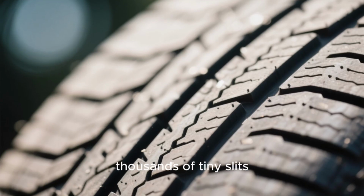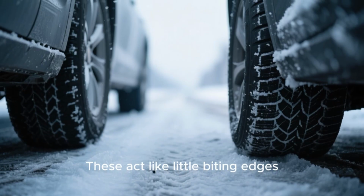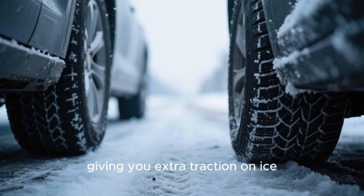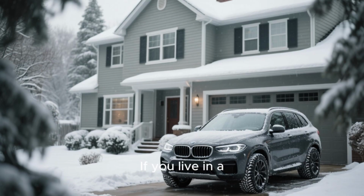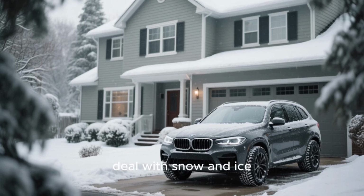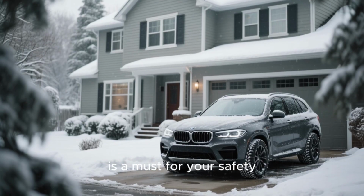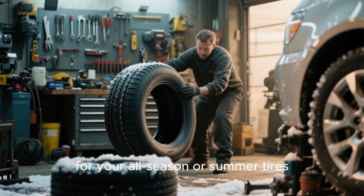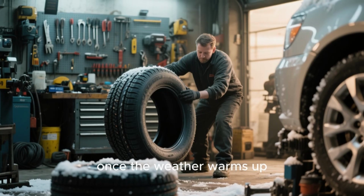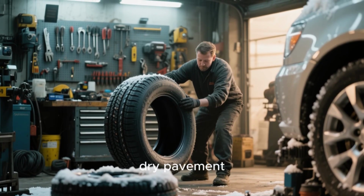You'll also notice thousands of tiny slits in the tread, called sipes. These act like little biting edges, giving you extra traction on ice. If you live in a region where temperatures consistently dip below freezing and you deal with snow and ice, investing in a set of winter tires is a must for your safety. Just remember to swap them out for your all-season or summer tires once the weather warms up, as the soft compound will wear very quickly on warm, dry pavement.